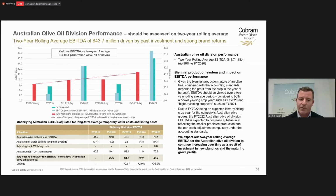I just wanted to touch quickly on this because it is really important to understanding our profitability and how to think about our results. Olive trees are naturally biennial bearing, and that means that a high cropping year like this year will be followed by a low cropping year like next year, and this is a known and expected fact.